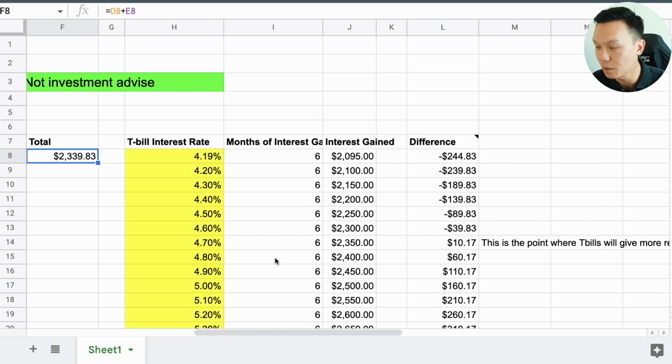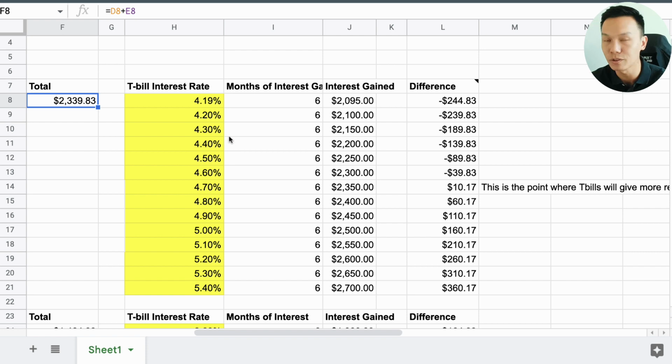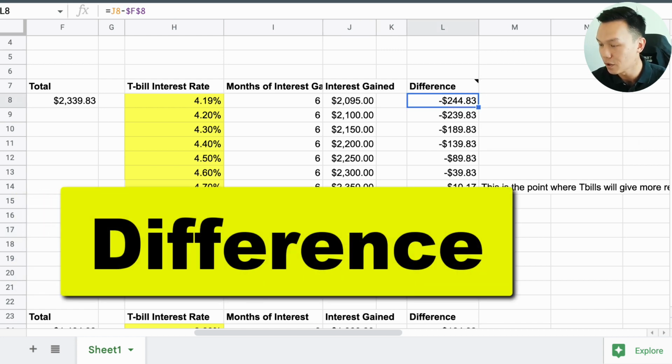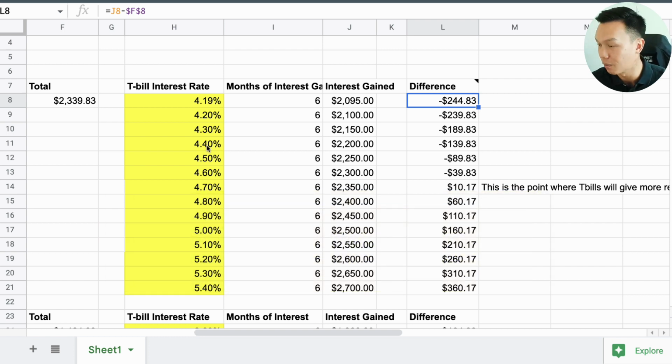Now, if you look over here, what I've done is that I've created the T-bill interest rates in incremental order, right? From 4.19%, and this is because this was the last 6 months T-bill yield, all right? And I gradually increase it all the way up to 5.4%. So we're going to only gain 6 months of interest here, and this is the interest gain. Now you can see that the main column here is the difference column. So over here you can see that if you are investing your CPF SA, your special account, with the T-bill rate even at 4.19%, it is not going to be worth it, right?